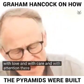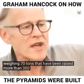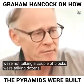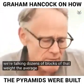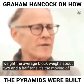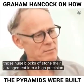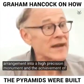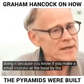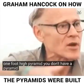There are blocks of stone weighing 70 tons that have been raised more than 300 feet above the ground. And we're not talking a couple of blocks, we're talking dozens of blocks of that weight. The average block weighs about 2.5 tons. It's the moving of those huge blocks of stone, their arrangement into a high precision monument, and the achievement of actually doing it, because if you make a small mistake at the base, by the time you get to the summit of your 481-foot high pyramid, you don't have a pyramid, you have a corkscrew.